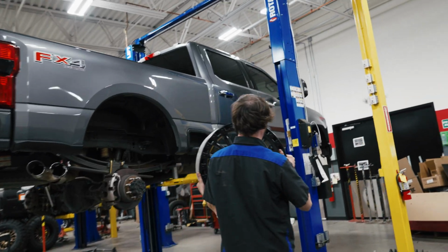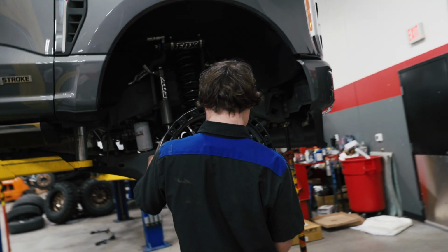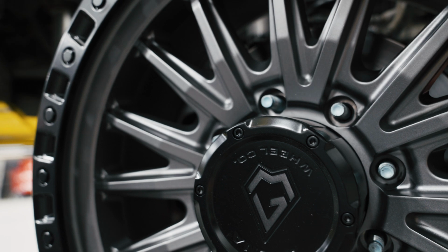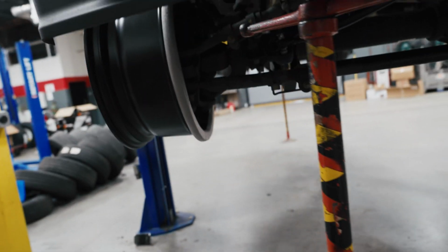We're just gonna test it up on the front real quick. The back looked really nice. Brandon's just checking his clearance and whatnot. Is that what you're doing? Just make sure it doesn't hit the brake caliper or anything like that. Yeah. All right.